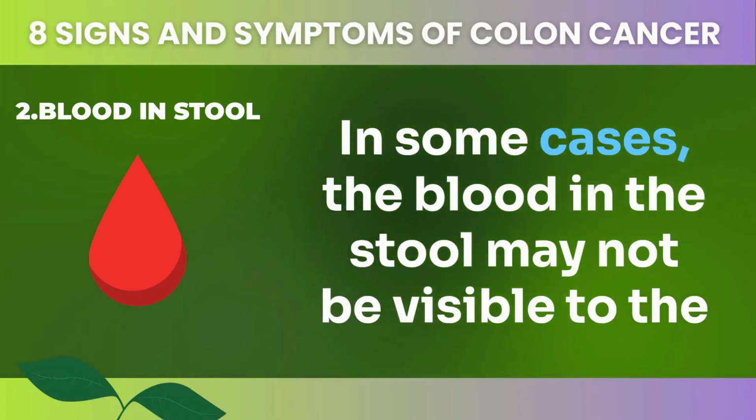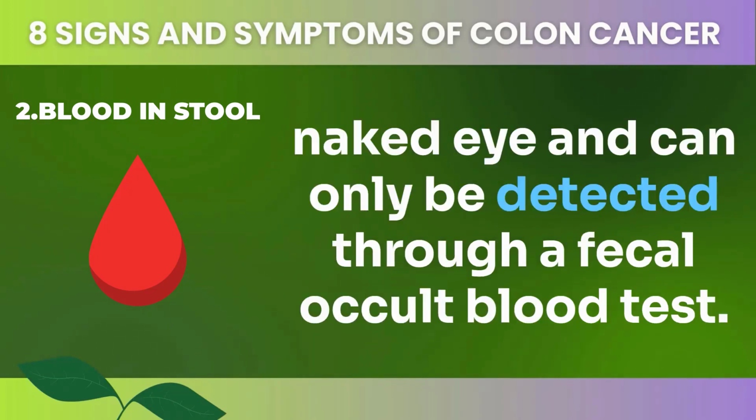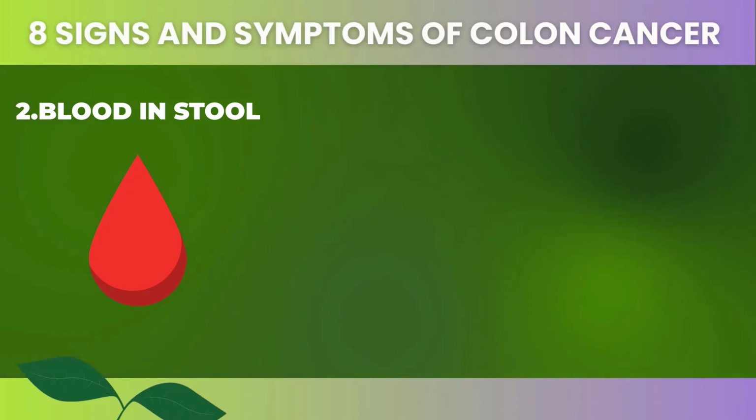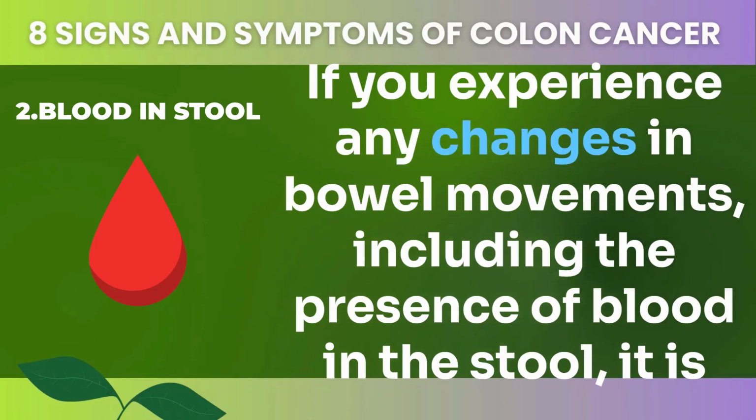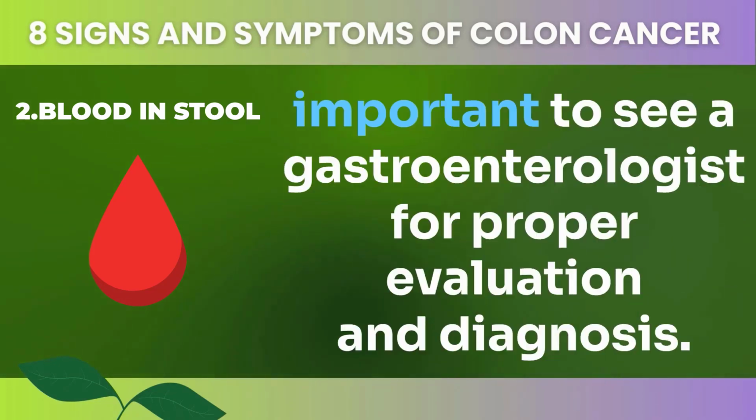In some cases, the blood in the stool may not be visible to the naked eye and can only be detected through a fecal occult blood test. This test can help detect small amounts of blood in the stool that may not be visible. If you experience any changes in bowel movements, including the presence of blood in the stool, it is important to see a gastroenterologist for proper evaluation and diagnosis.